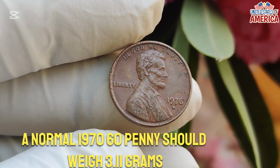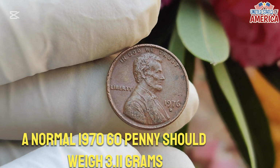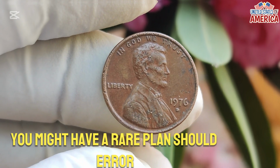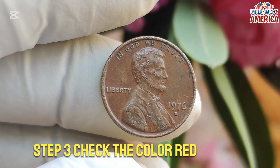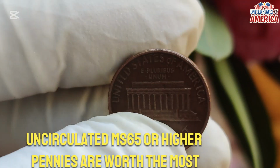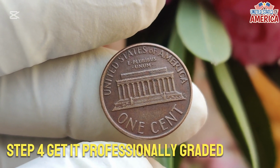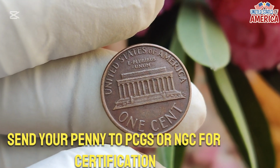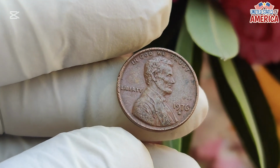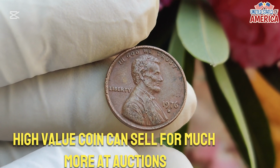A normal 1970-60 penny should weigh 3.11 grams. If it's significantly different, you might have a rare planchet error. Step 3. Check the color. Red uncirculated MS65 or higher pennies are worth the most. Step 4. Get it professionally graded. Send your penny to PCGS or NGC for certification. A graded high-value coin can sell for much more at auctions.